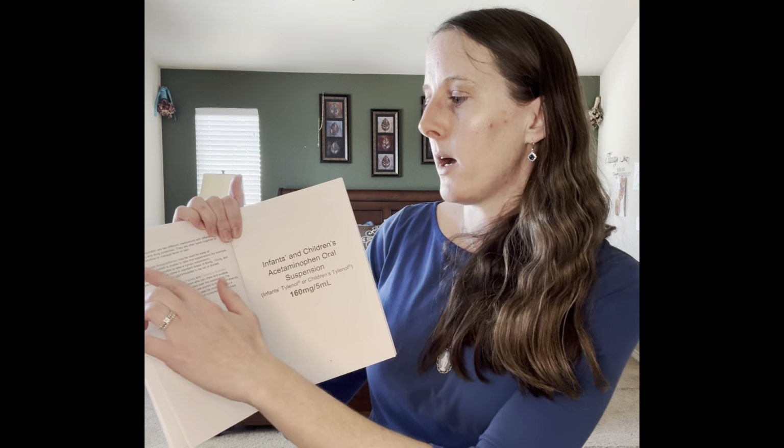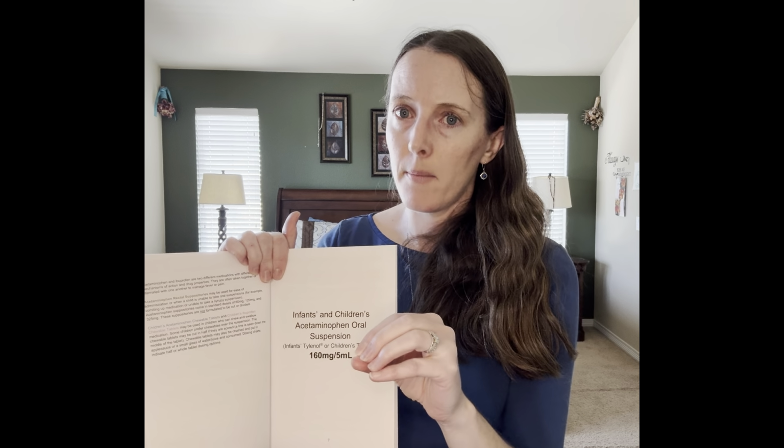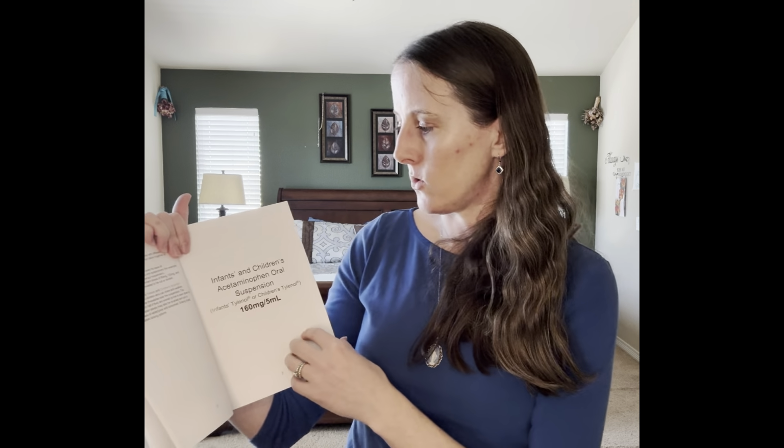And then when it comes to the suppositories and the chewable tablets, those are not as specific because they only come in certain standard doses. The rectal suppository is 80 milligrams. So you have to work with 80 milligrams. You can't titrate it like a suspension can be titrated.